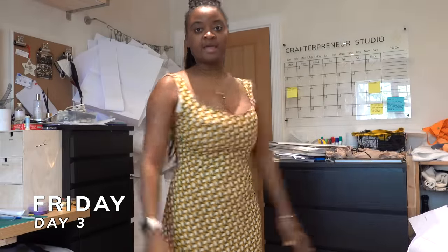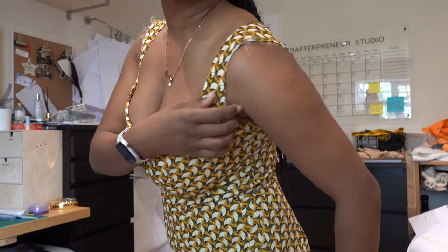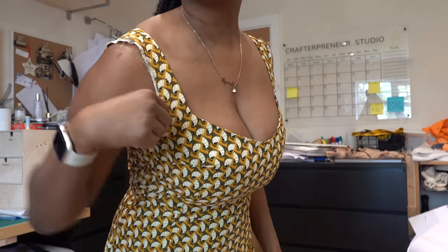So it is Friday morning. This is what I made yesterday on Thursday. This is the Gloria dress, but without the sleeves. Not quite finished. I still need to finish the armholes. I quite like it. It makes a really cute summer dress, and I suspected that without the sleeves it would be quite a nice fitted sleeveless dress. So I'm quite happy with this.